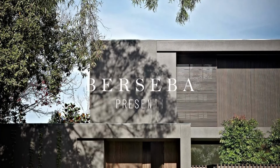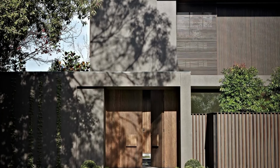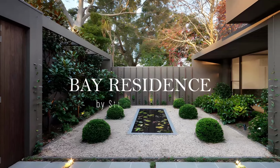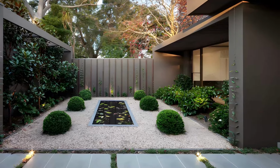One of Melbourne's most sophisticated neighborhoods, we find the Bay Residence, an impressive modern two-story house that redefines the concept of contemporary urban living. This remarkable architectural project not only embodies elegance and comfort, but also sets a new standard for residential design in the region.